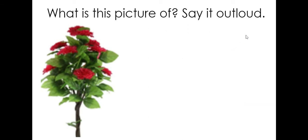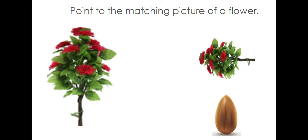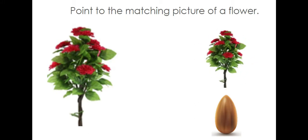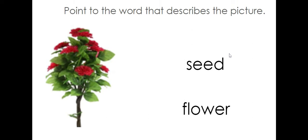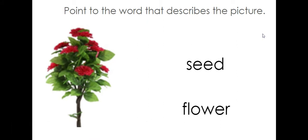What is this picture of? Say it out loud. Did you say flowers? Because that's the right answer. Point to the matching picture of a flower. Good job. Point to the word that describes the picture. This is a picture of a flower. Did you say flower? Wonderful job.